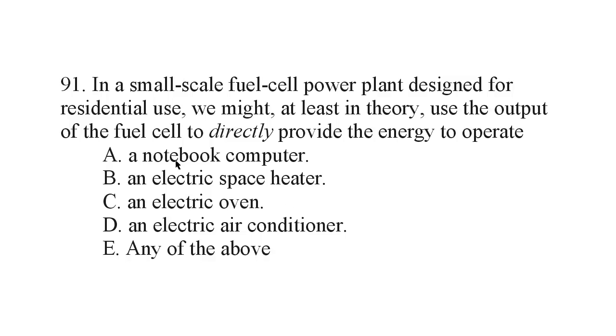Well, the fuel cell itself cannot really provide that much power directly. So the correct answer to this question is a notebook computer. In fact, if you charge your notebook computer from the system and don't use it while it's charging and then run it off its own battery, it takes almost no power at all to do that. It does use some power from its own battery.